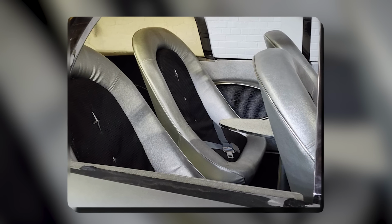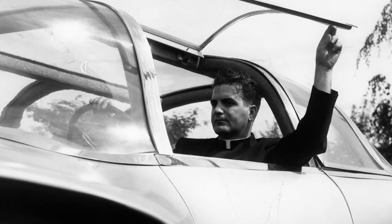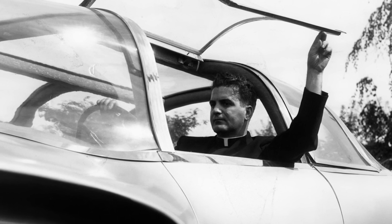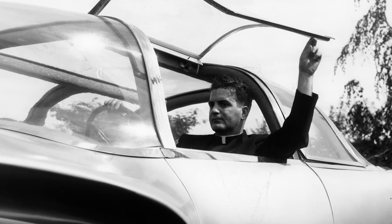It had a roll cage, typically found only in race cars, to protect passengers during rollovers. Side impact bars were built into the doors for added protection during side collisions. Even pedestrians weren't forgotten in Father Giuliano's safety-first design.